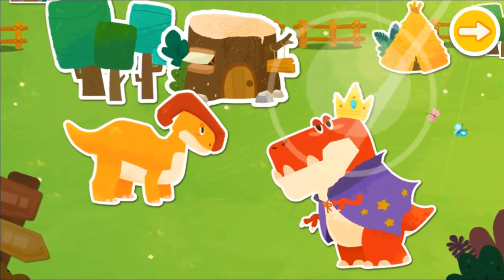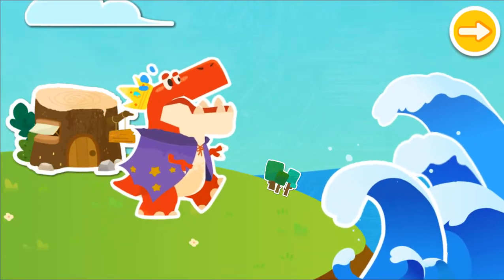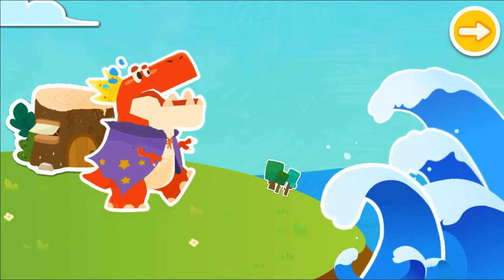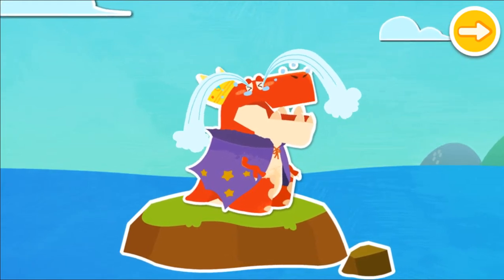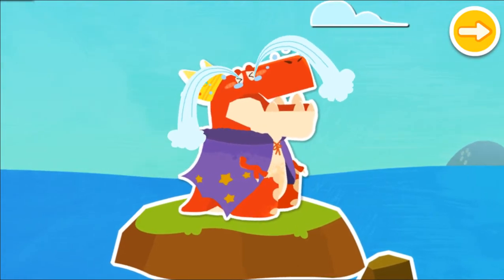The dinosaurs live a happy life in Dinosaur Village. One day, the evil octopus monster king appeared and attacked Dinosaur Village with a tsunami. The seawater submerged the Dinosaur Village. Seeing the destruction of the homeland, the Dinosaur King was very sad. Great magician, please help the dinosaurs.